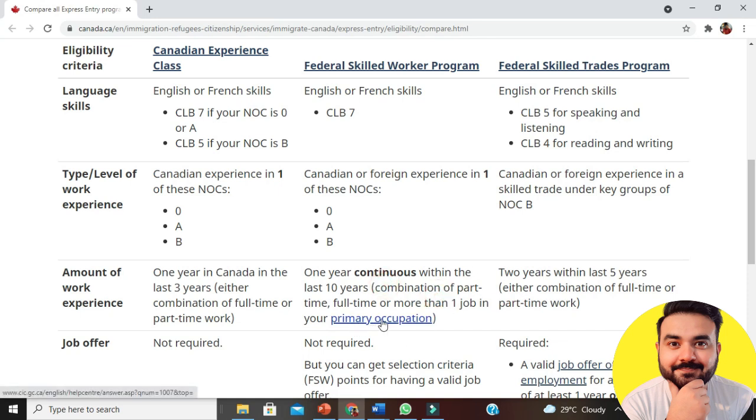And in your primary occupation, of course, you cannot choose an occupation or NOC code without having 1 year of experience in that NOC code. Otherwise, you won't be eligible for that. And FST program, 2 years within last 5 years. So they want your experience to be relatively newer for FST program, and it could be a combination of full-time or part-time work, as I just explained.